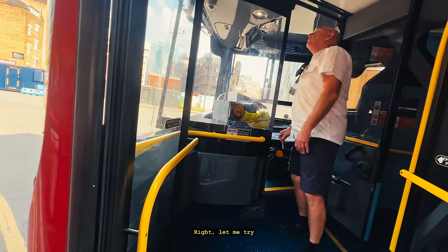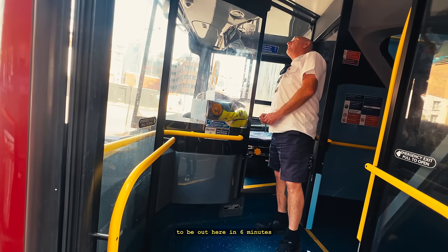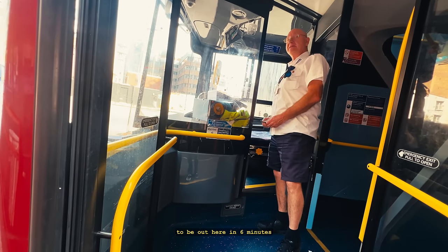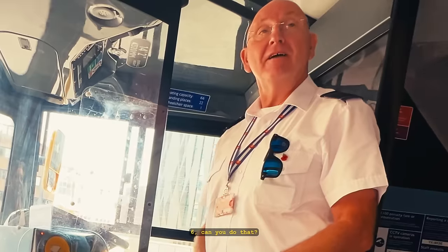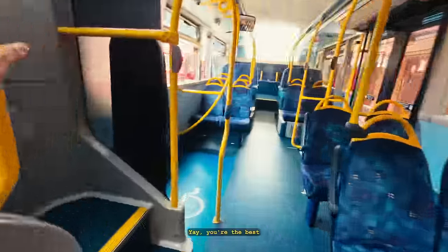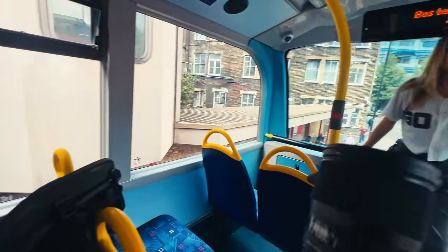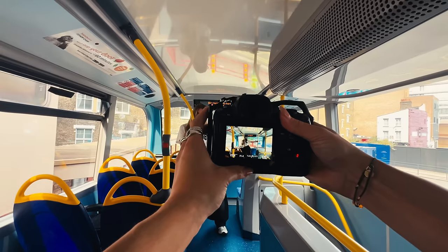Right, I've got to be out of here in 6 minutes. Six? Can you do that? Yes, I can do that. Is that okay? Yes! Of course, we're gonna go upstairs. Yay! Oh, you're the best! 6 minutes to take these photos. I reckon we could do it.